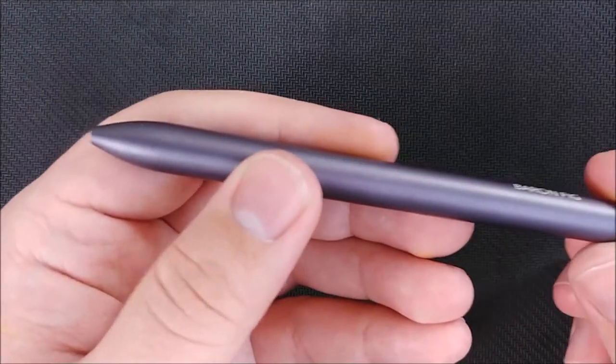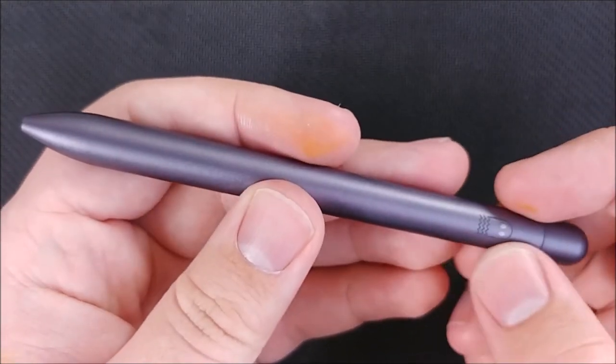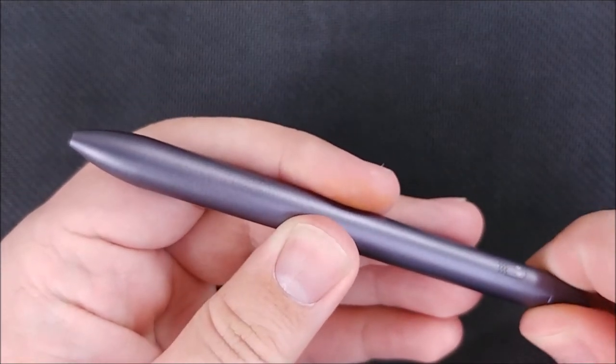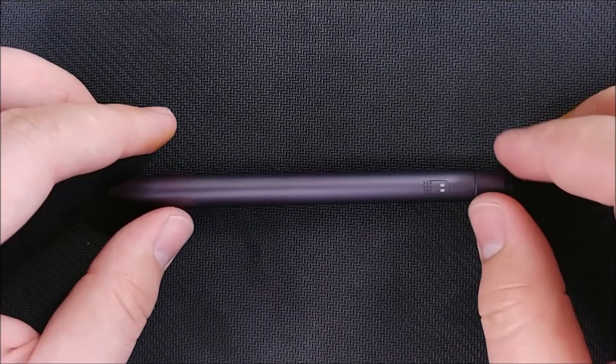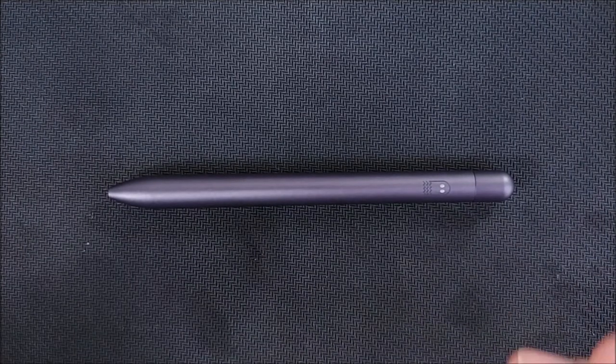I will have a review of this pen coming up in time. I really wish they'd done the Baron Fig logo in the dark grayish purple they did the ghost in, but it's a very interesting pen. It does use Parker G2 refills, so you can use gel ink or rollerball ink, because I hate ballpoints. So it's not bad so far, I'm going to be honest. It's pretty interesting.